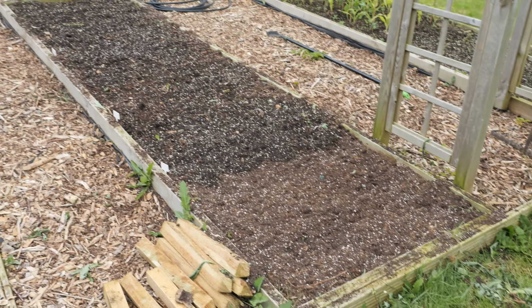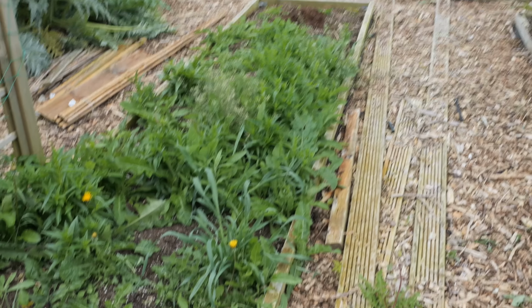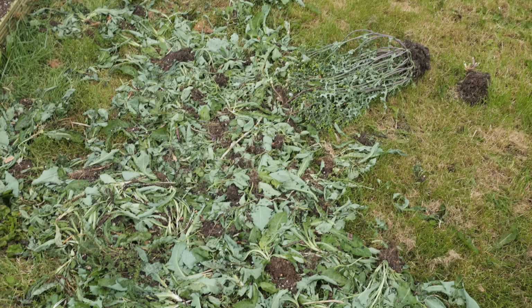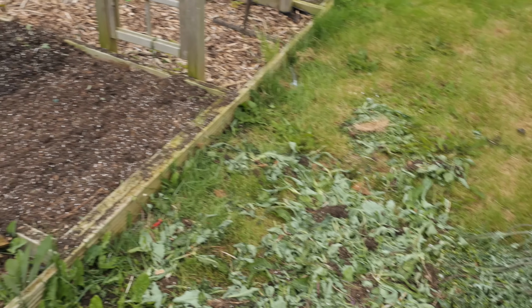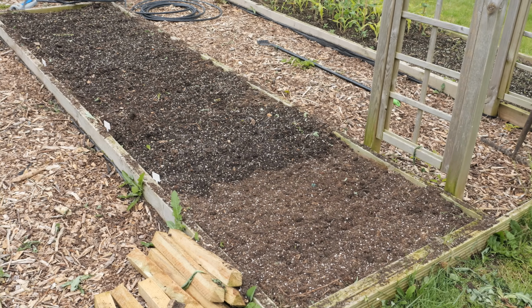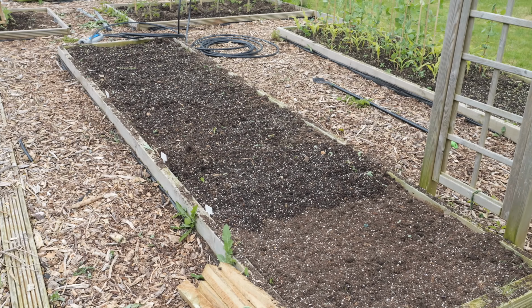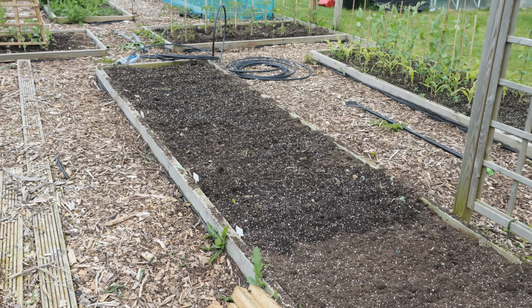Yesterday I prepped this bed for some vegetables. It was looking a lot like this bed over here with loads and loads of weeds. In fact, here are all the weeds down here. I'll be moving those out to my compost heap. As long as you're hot composting, then the seeds from weeds will actually be killed off. So it's not a problem. But in here we have some radishes, we have some beetroot and a bunch of carrots.